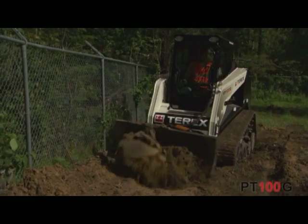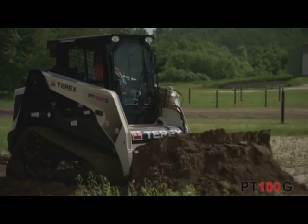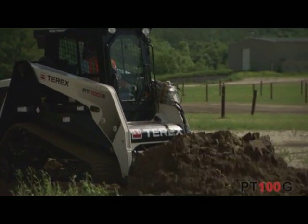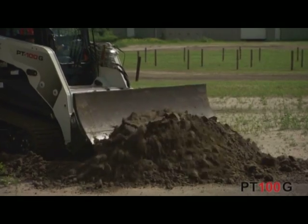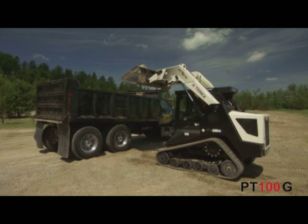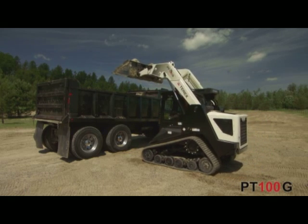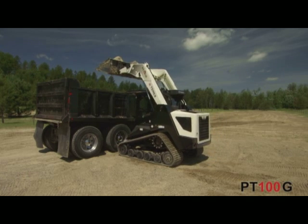This new high displacement pump produces higher hydraulic horsepower, with up to 45 gallons a minute at 3,800 psi. The increased hydraulic capabilities with new variable flow hydraulics enables the operator to change flow levels on the high flow circuit in 1 gallon increments, adjusting the flow to match the attachment's capabilities.